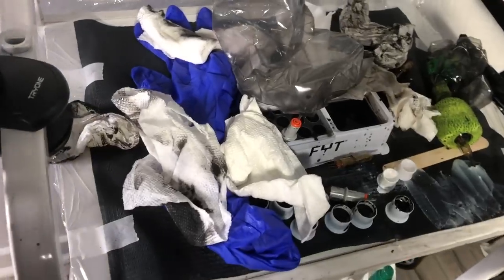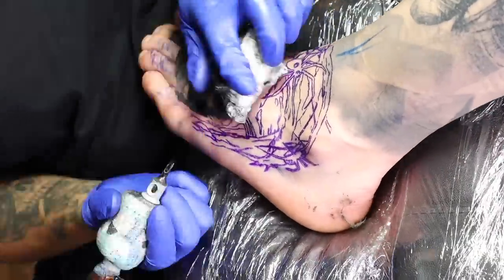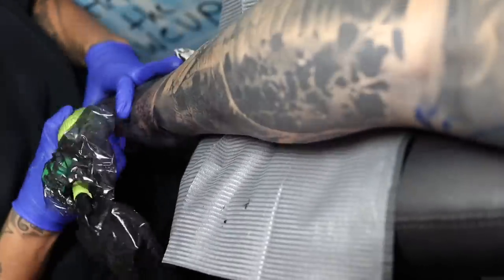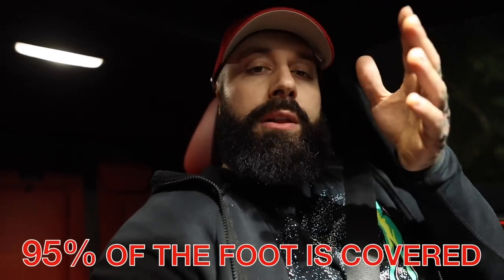I gotta drive again. All right, guys, so we are finally done, and man, what a long day it was. We spent 2 days on the foot. We thought it was only gonna take one. It's just crazy how much surface area is actually on this area of the foot, especially when you're doing so much like what we did in terms of full coverage. I would say honestly, like 95% of the foot, the top foot at least, is covered.